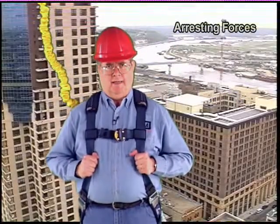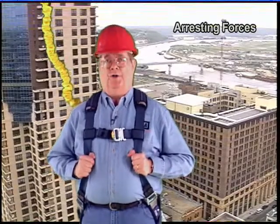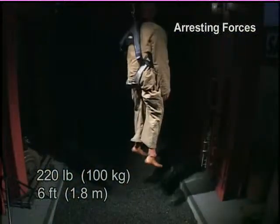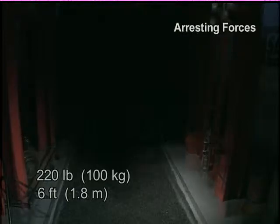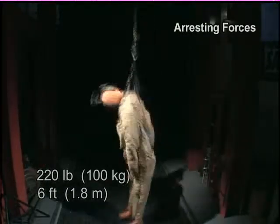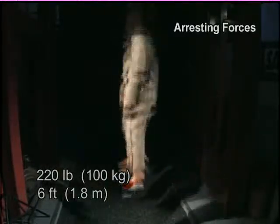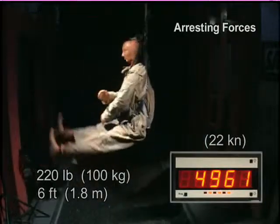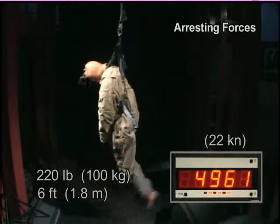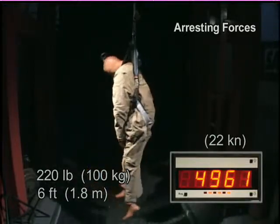Let's begin by looking closer at arresting forces, the actual forces generated on your body and the system when you fall. In this demonstration, we dropped a 220-pound mannequin only 6 feet. When the mannequin hits the bottom of its 6-foot drop, you can see the violent forces at work. Let's take another look in slow motion. The amount of force generated on that 6-foot drop is measured at almost 5,000 pounds. That's more than enough force to cause serious injury.